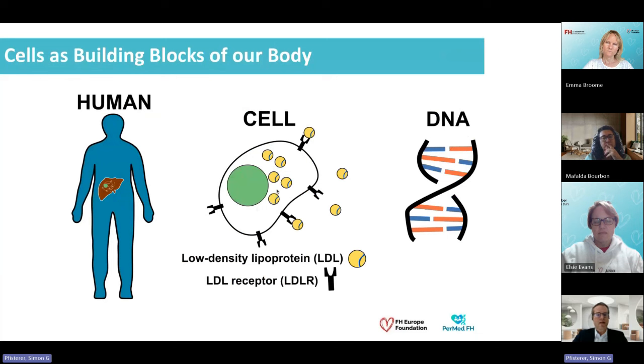How cells are taking up cholesterol. They take up cholesterol in the form of low-density lipoprotein, which are the yellow balls that you can see here. And they are taken up into the cells by a protein called LDL receptor that sits on the surface of the cells, binds to the LDL particles, and brings them inside the cells, and thereby reduces the blood cholesterol concentration.